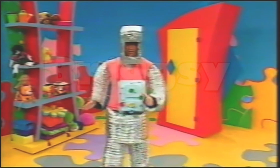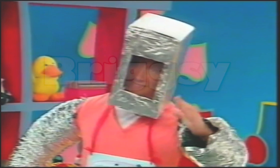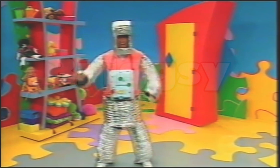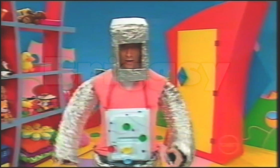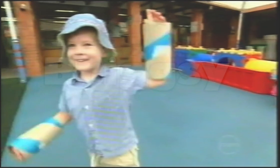I am a robot with buttons and lights, nuts and bolts. I'm quite a sight. I can move, I can sing, I can do most anything. Come and join me, sing along. Come and join my robot song. Buzz, buzz, beep, beep, whir, whir, whir. Buzz, buzz, beep, beep, burr, burr, burr. I can do it. I can go like a robot.